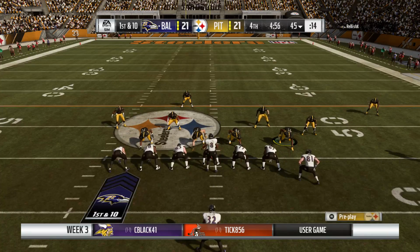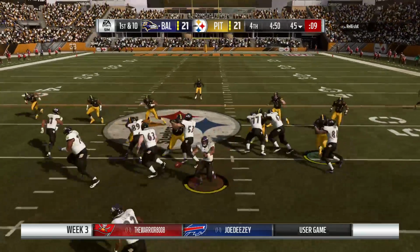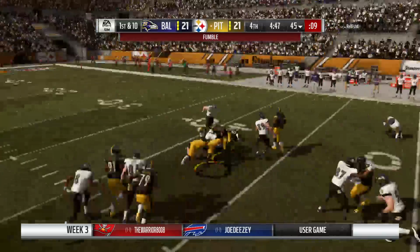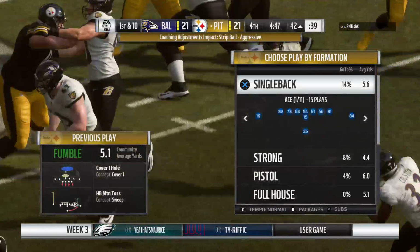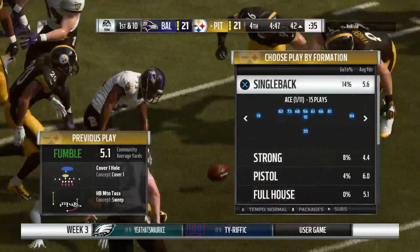All right, here we go. 3-19. Now they'll run it on the toss. And he loses the football a second time. And it's picked up by the Steelers. And they will set up shop in enemy territory at the 42-yard line.